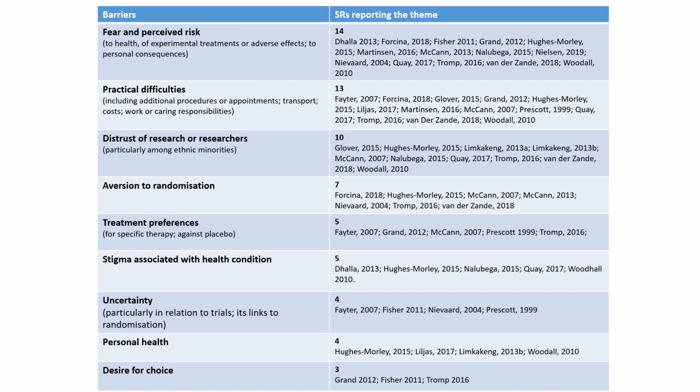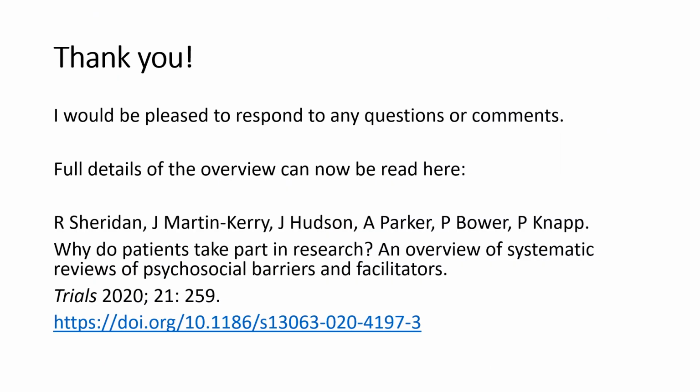When we map those against recruitment research, what we see is lots of opportunities to undertake recruitment research.